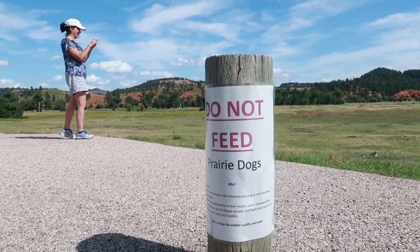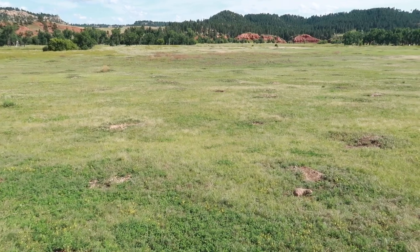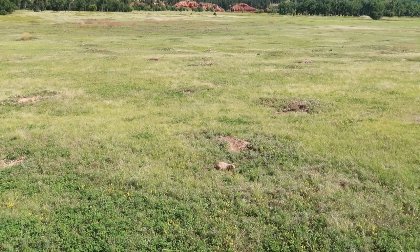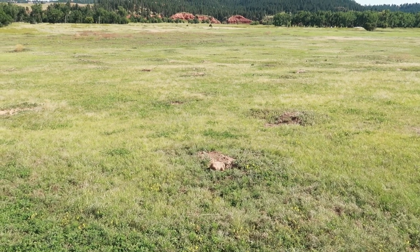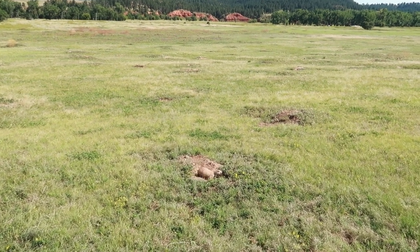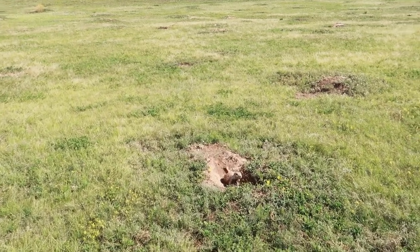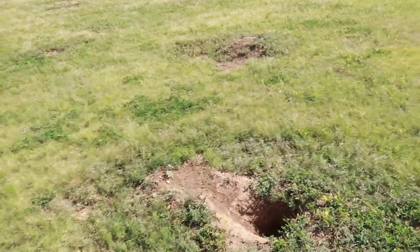Do not feed them, honey. It says right here, don't feed them. I will see how close I can get to him. He's looking at me. I'm getting closer. Oh, he hasn't sounded an alarm yet, but he's wagging his little tail. Oh, that's the alarm. And down he goes.